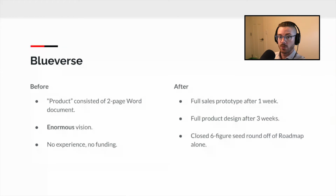This is their first startup. They're young, but they're smart guys, and they had no funding. They had pieced together enough for this initial process with us from friends and family, but that was it. Not enough, no money to build anything yet.